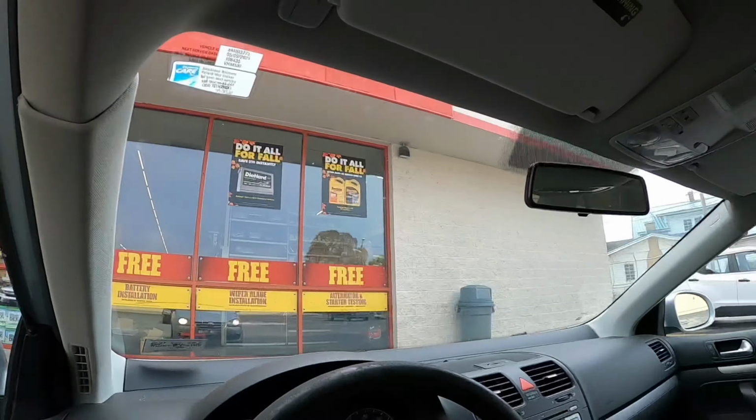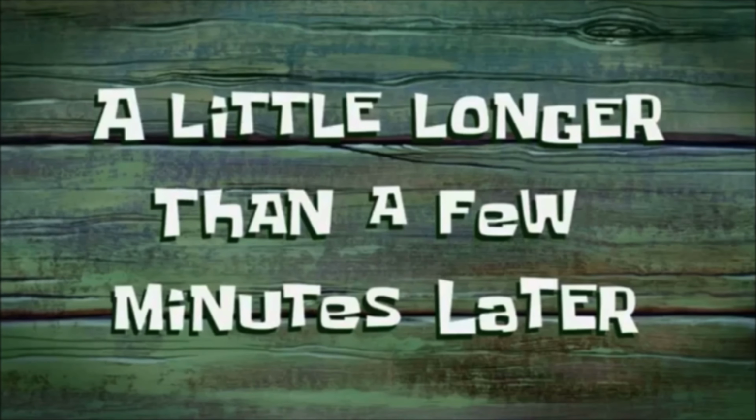All right, I have made a trip to the old Advance Auto Parts here. I'm gonna try to not crash my car while backing up. The truck is missing the oil cap, so I picked up one of those. Luckily, we're like a block away from an Advance and an AutoZone. A little longer than a few minutes later.